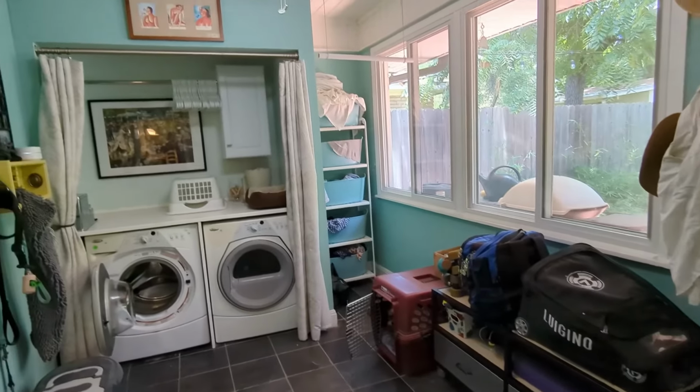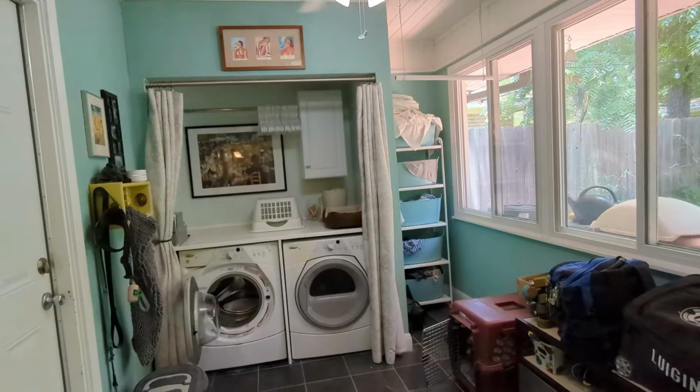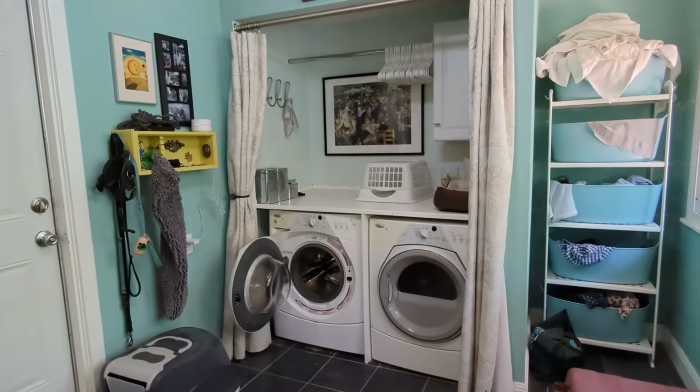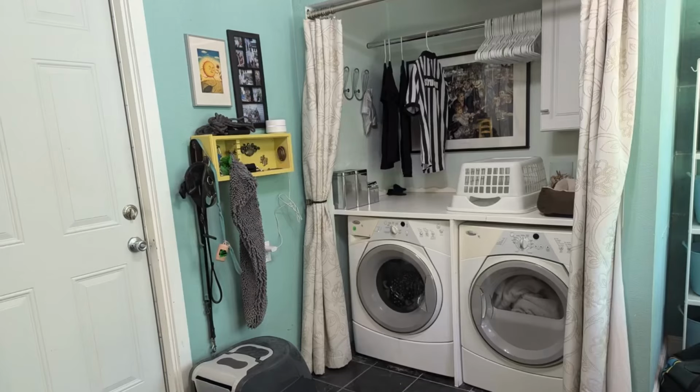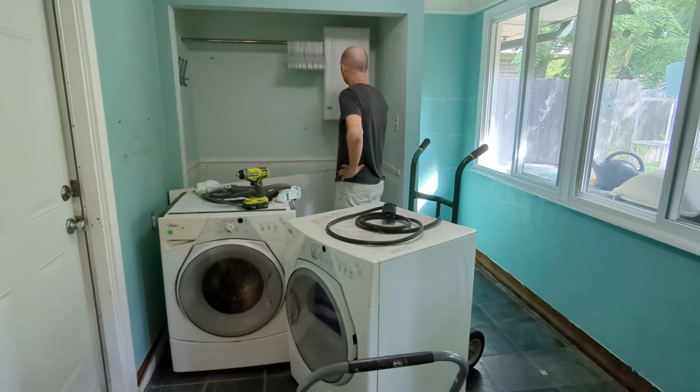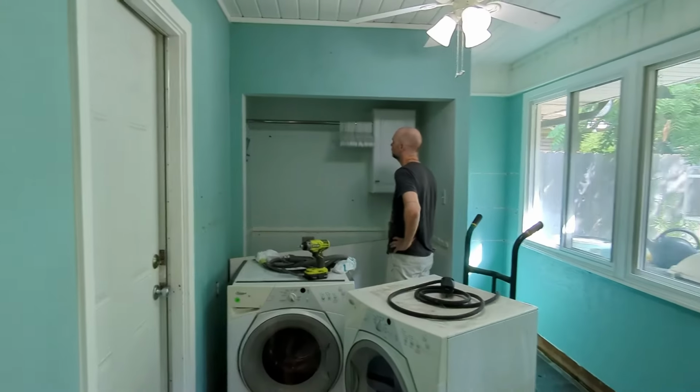We did a mini remodel on this laundry area years ago, but it needed a refresh. We wanted to repaint it and get rid of the curtains, which I had hoped would be useful to block the noise of the washer and dryer, but they really weren't. They were just kind of in the way. I mean, we can tape it off and paint around it, whatever you think would be easier. Let's remove it.